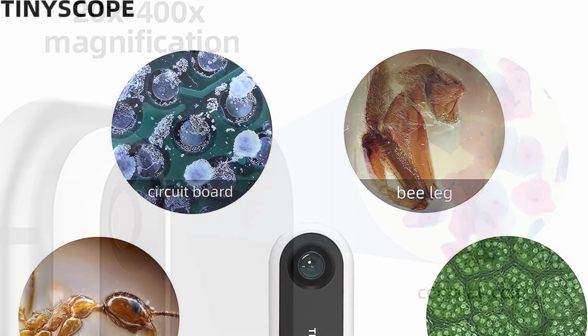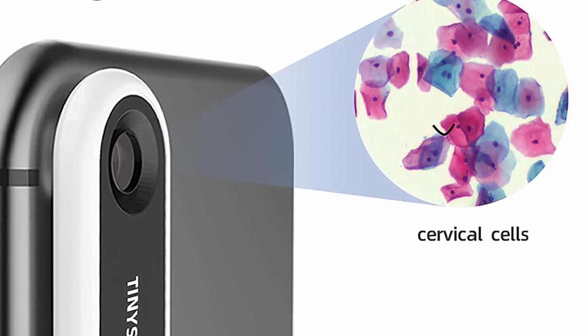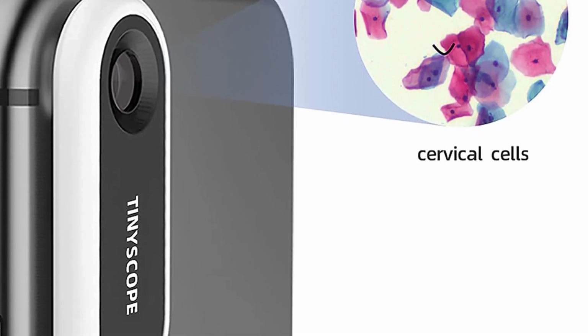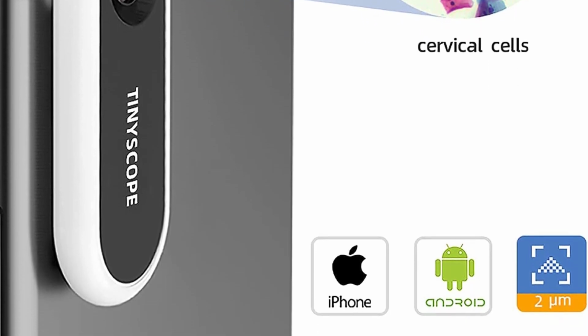Share them with friends on Facebook, Instagram, Twitter and YouTube and others. Search and download TinyScope in Google Play or App Store. If you have any question, please feel free to contact us.